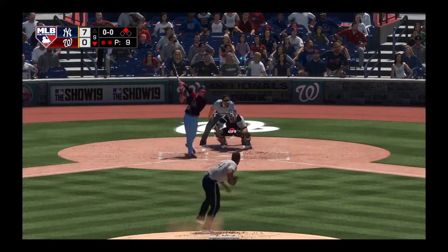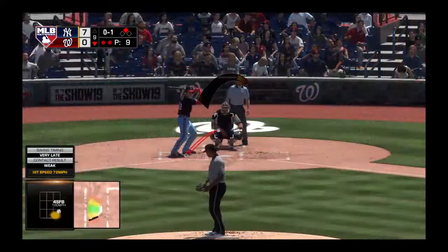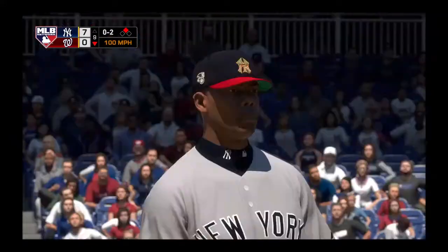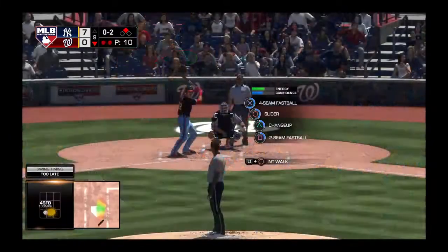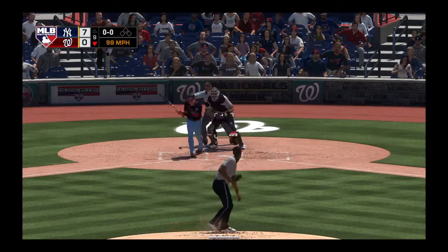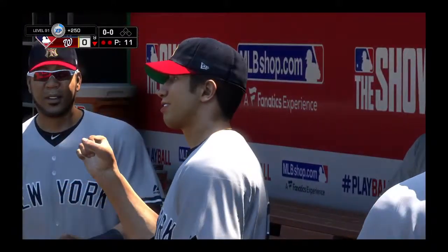Yeah, Matt, they've been really shut down so far in this one. They've had runners on base, but haven't been able to string anything together. And this is swung on and missed. So with that, they find themselves down to their final strike here this afternoon. Swing and a miss. He struck him out, and that'll do it here as the ball game is over.